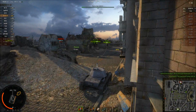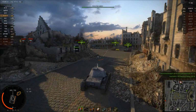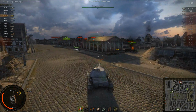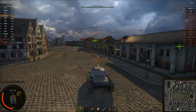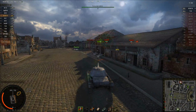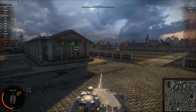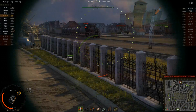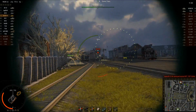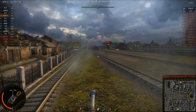All they have left is another 3001H and a T-34. And I don't know where these guys are going, because the enemy tanks are over there. And they're going for our artillery, and they're probably going to kill him. Come on, gun, don't fail me now. Hit something. No, of course not.